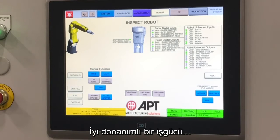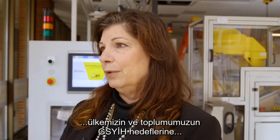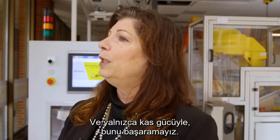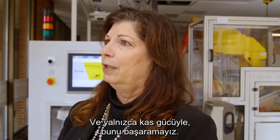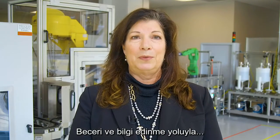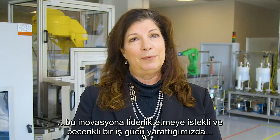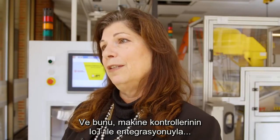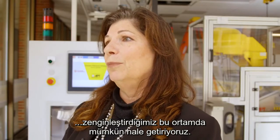A well-equipped workforce is absolutely critical to achieving the GDP goals of our nation and our communities, and we can't compete on sheer muscle alone. We increase our odds of winning this race when we create a workforce hungry and capable of leading this sort of innovation through skills and knowledge acquisition, and we make that available in this environment rich with integration of machine controls with IoT.